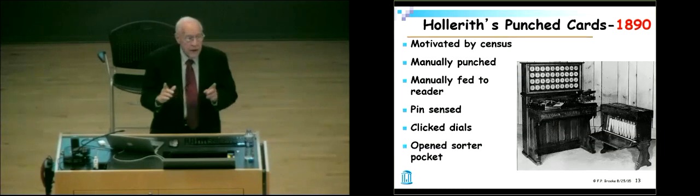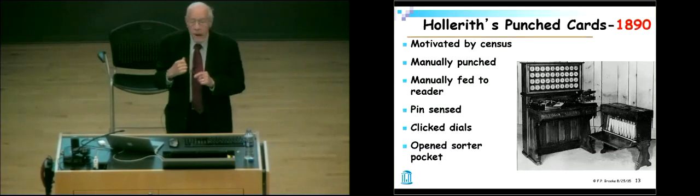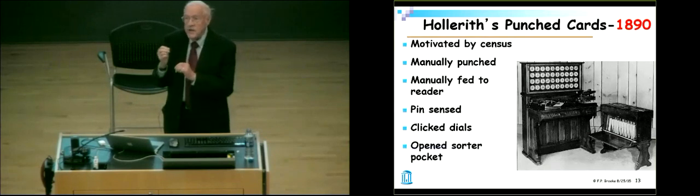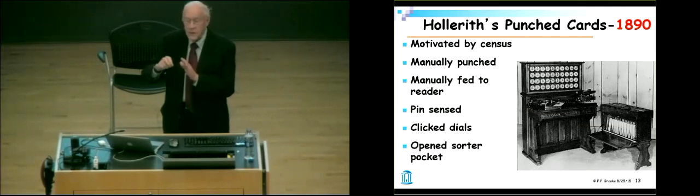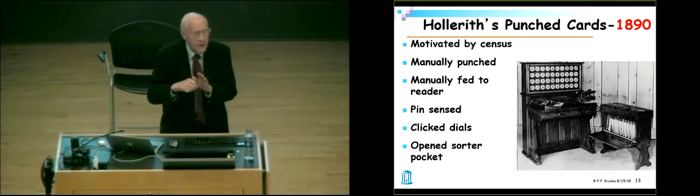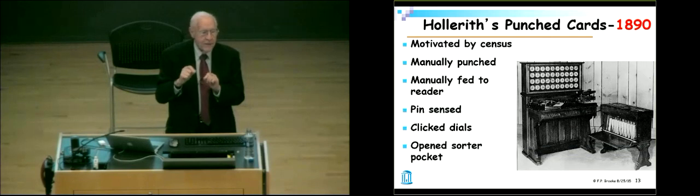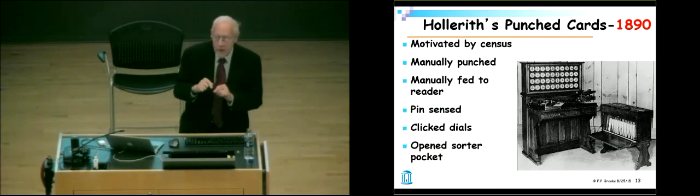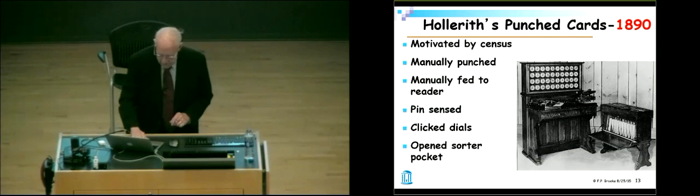Now, here's the nice thing. There's a sorter. How does the sorter work? You set it to which hole you want to sort, and it opens that pocket and none other. So then you drop the card in, so the cards are transported, the hard part, manually, but the logic to make sure they get in the right hole is done automatically by the pin sensing. So Hollerith had that neatly under control.